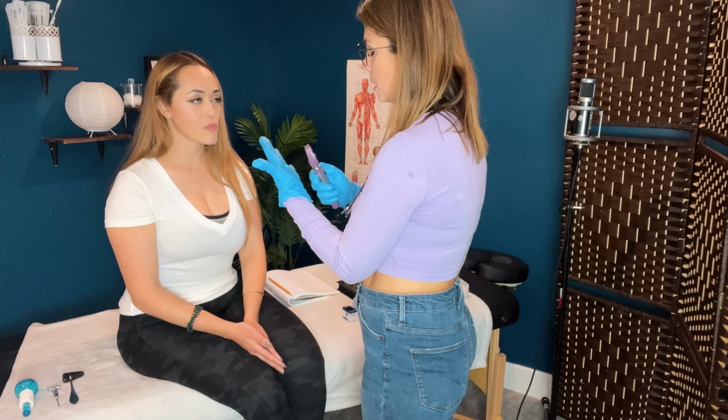Okay. Is it okay if I examine your feet? Yeah. Good. Okay. Is intact, no sores, no eczema. Perfect. I'm just gonna go ahead and check this neurological response.